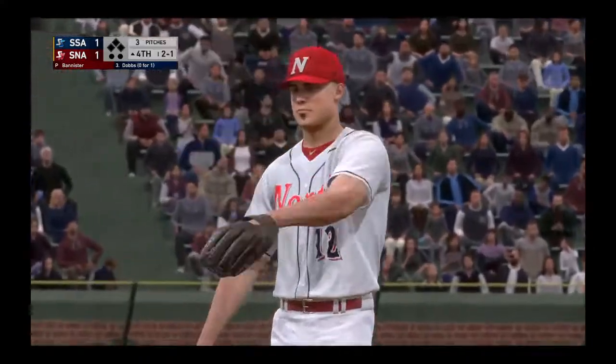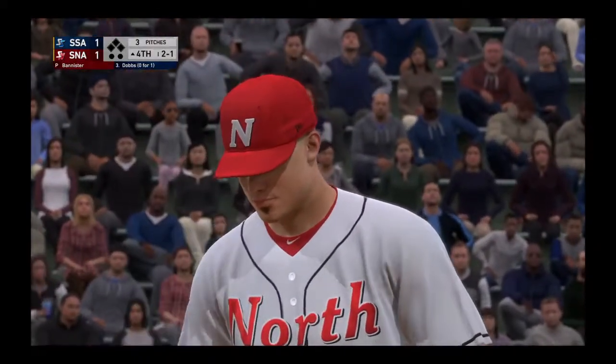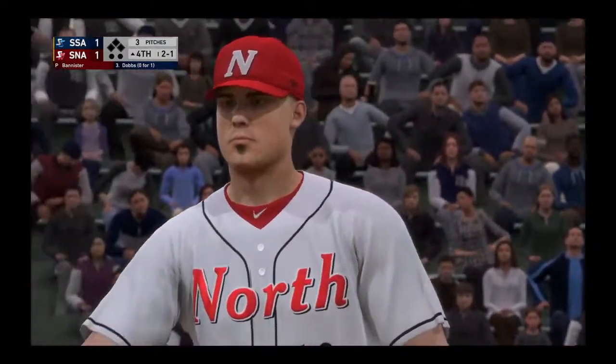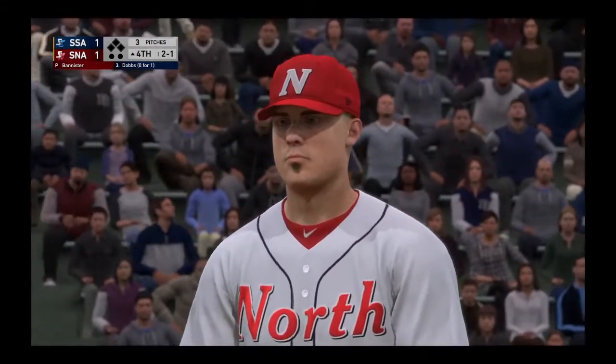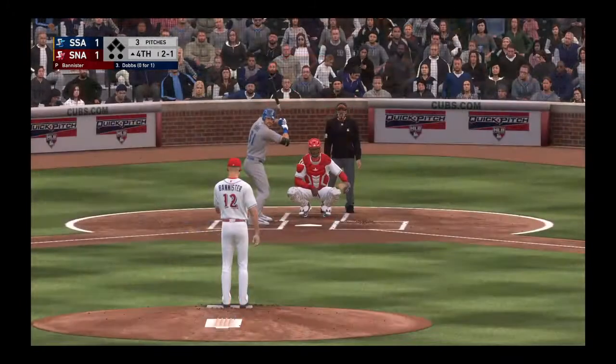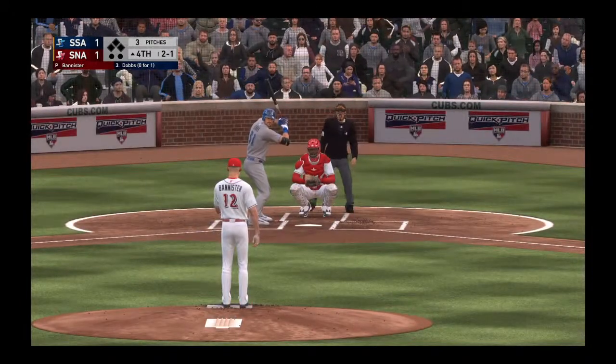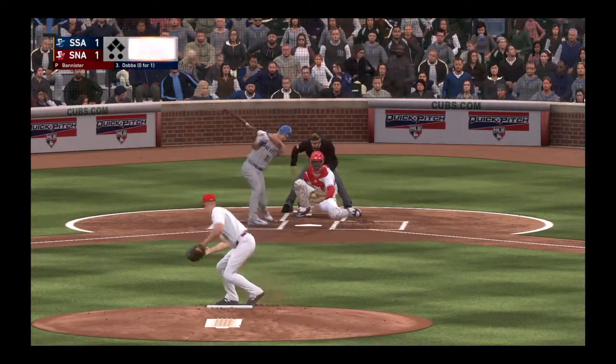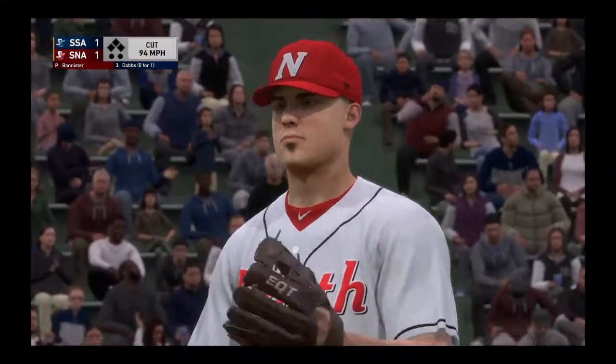Well, when you're behind in the count like this pitcher is, it's a good time to work in something off speed if you're confident in it. Most hitters are looking for fastball. To 2-2 now.